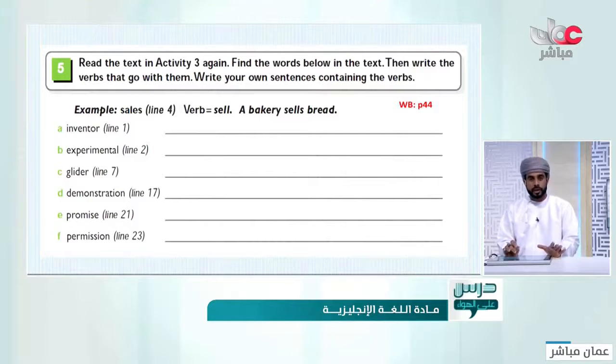So in this task, you are asked to read the text in activity 3 and find the words below in the text. Then write the verb that goes with them. Then write your own sentence using that verb. Again, you have to read, find the word, look for specific information, skimming there to find it. After you find it, write the verb of that word, then use that verb in a sentence of your own. You are given an example here.